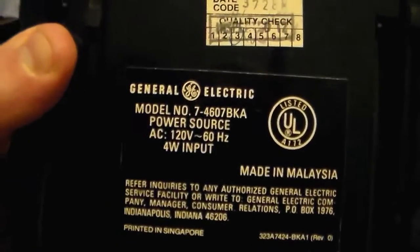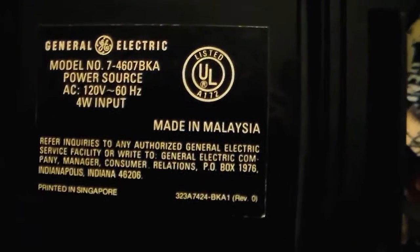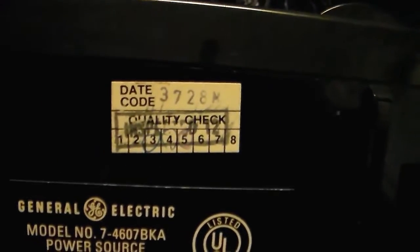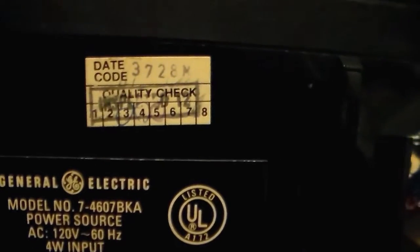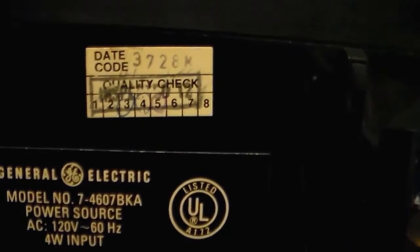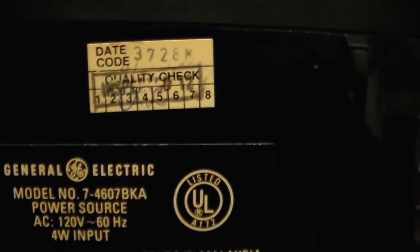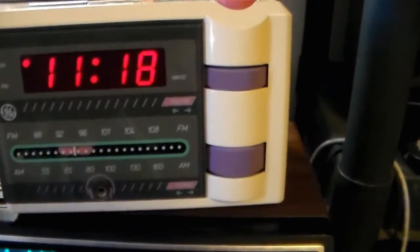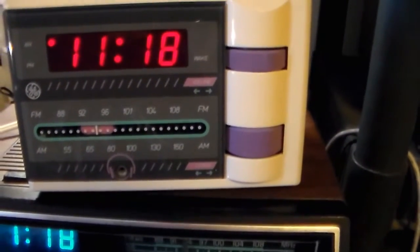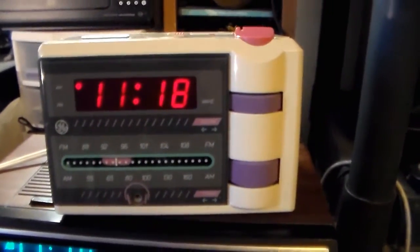Model number 7-4607BKA. 4 watts input, made in Malaysia. And this day code, I am honestly not sure how to decipher it. I'm sure somebody will know. I'm not sure if it's the 37th week of 1988 or the 28th week of 1987. I don't know, because I can never decipher these date codes properly. So yeah. These came out about circa 1988, you know, because kids today don't want their parents' clock radio, they want something hip, new, and fresh.